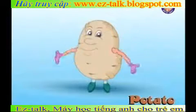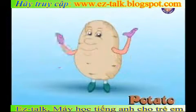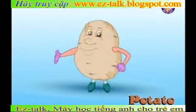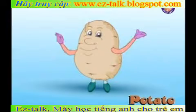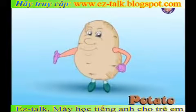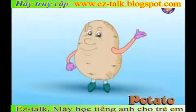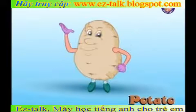Potato. We all love mashed potatoes and French fries, don't we? They are made from potatoes. This is an important vegetable that grows below the ground. It needs to be washed well before we use it.